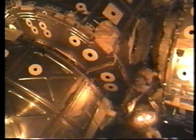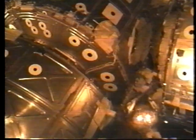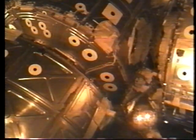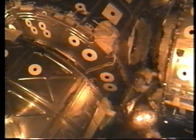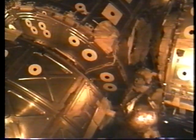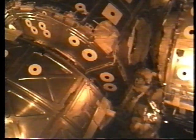Susan Helms continues to maneuver the airlock to the pre-install position. And they have now arrived at the pre-install position just a couple of feet away from the metal-to-metal interface between the airlock's common berthing mechanism and the berthing port on the Unity module.